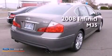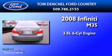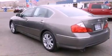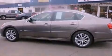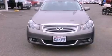This is a 2008 INFINITI M35. It has a 3.5-liter six-cylinder engine and a five-speed automatic transmission. Its top features include a sunroof, heated front seats, a low tire pressure indicator, traction control and stability control systems, 18-inch wheels, and satellite radio.